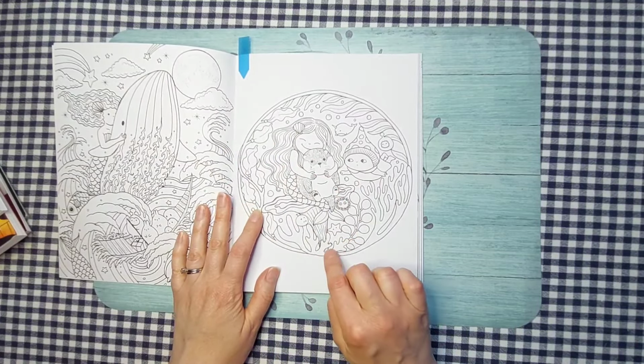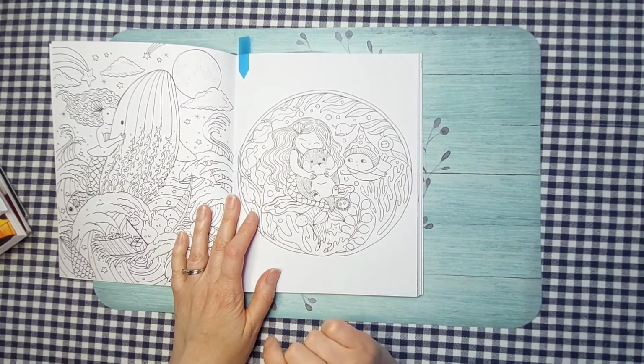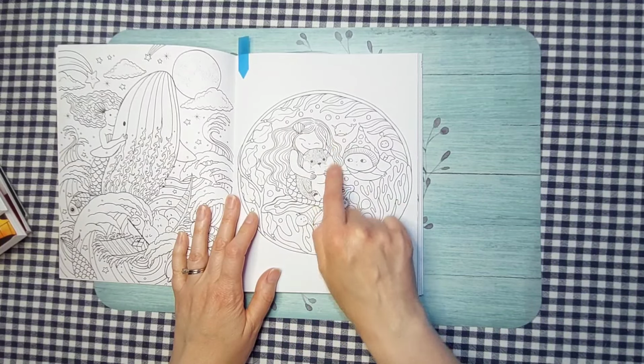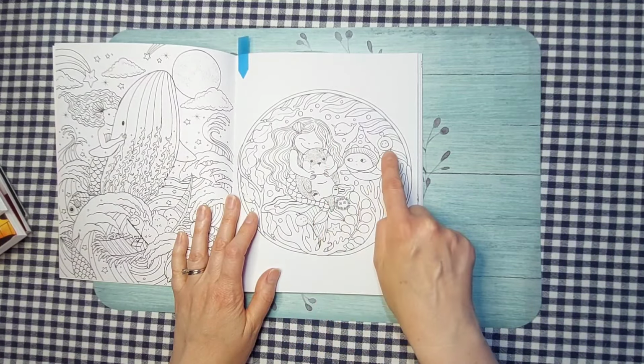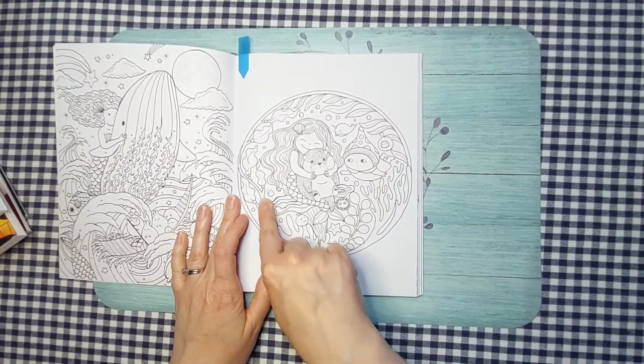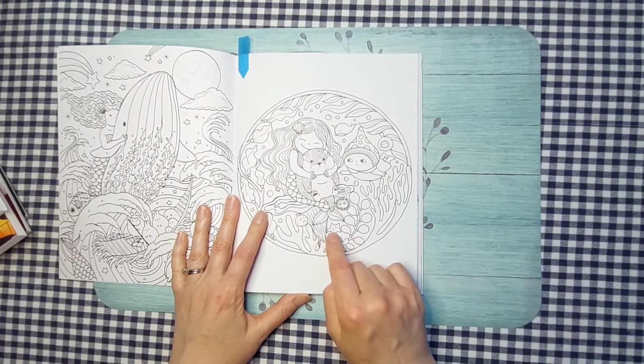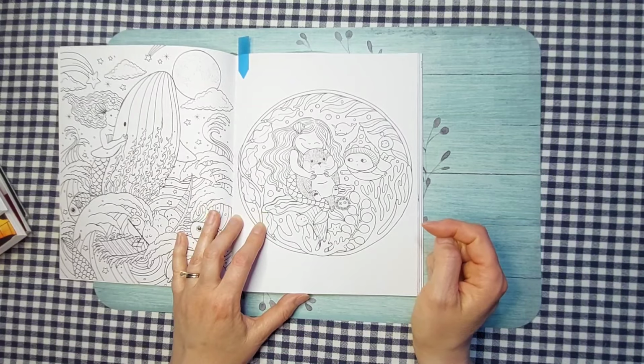And yeah, I think this is super cute with a little otter and the little narwhal in the background. I don't know what that item is. Lulu Mayo's books can be a little hard to decipher what some of the characters are.